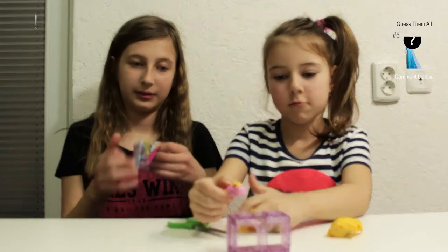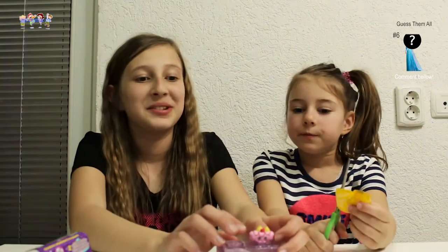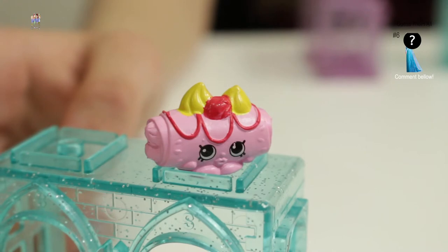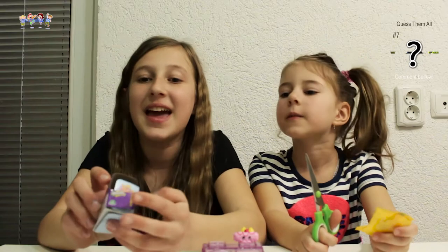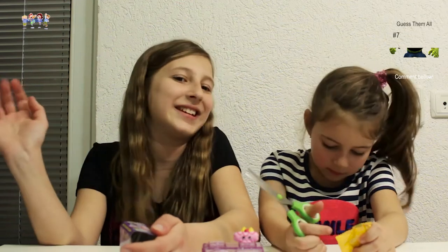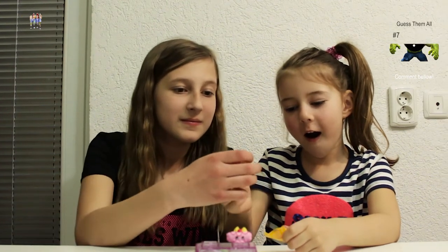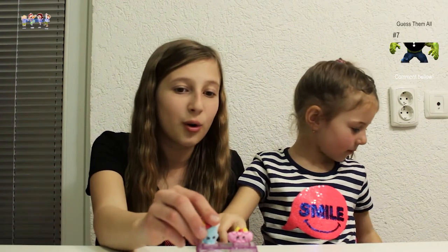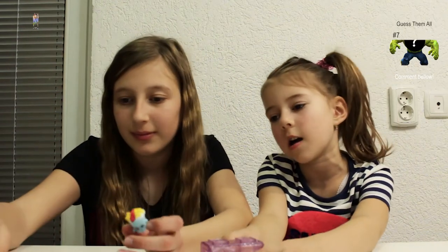Look at her! So, this is Selena Crib. And actually, this is season 8. And we have two Shopkins in one twin room, and they're going on a world vacation. So let's see the other one. Isn't it adorable? So cool, so cool, so cool.